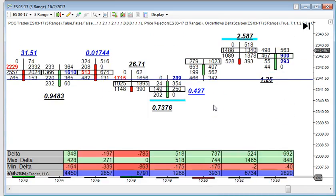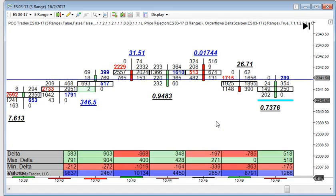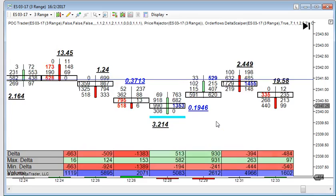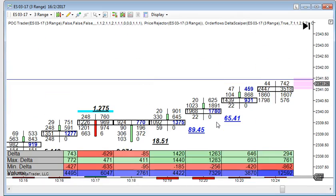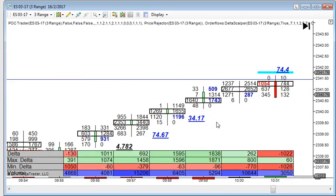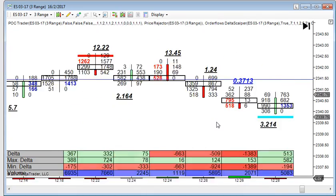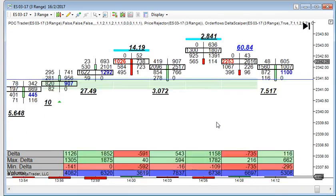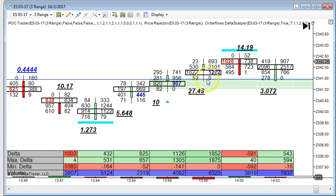Again, this is that area earlier, right here, right? Remember that volume, that support there? So again, I'm not saying that this buying is coming back. I don't know. When did that happen? That was at, where is it? Here it is, 10:26, and now it's like 2 o'clock, just before 2, right here.